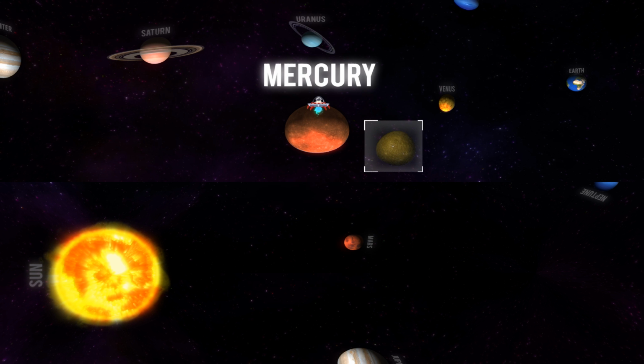This tiny planet is still shrinking. Since the birth of the solar system, which is 4.5 billion years ago, it has shrunk to 11 kilometers across.